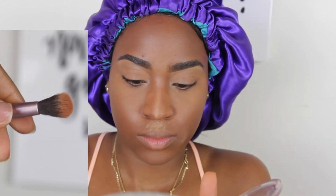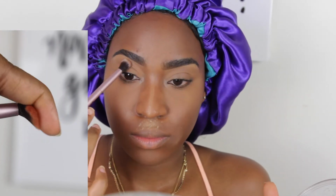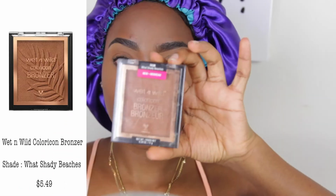It just adds all that warmth back into your face. Now with the exact same powder and a fluffy eyeshadow brush, I just sweep some of that powder into my eyelid just to add a bit of color and warmth on my eyelid. That's why earlier I said you don't really have to focus on the eyes, because this is not really about the eyes, it's about the base.